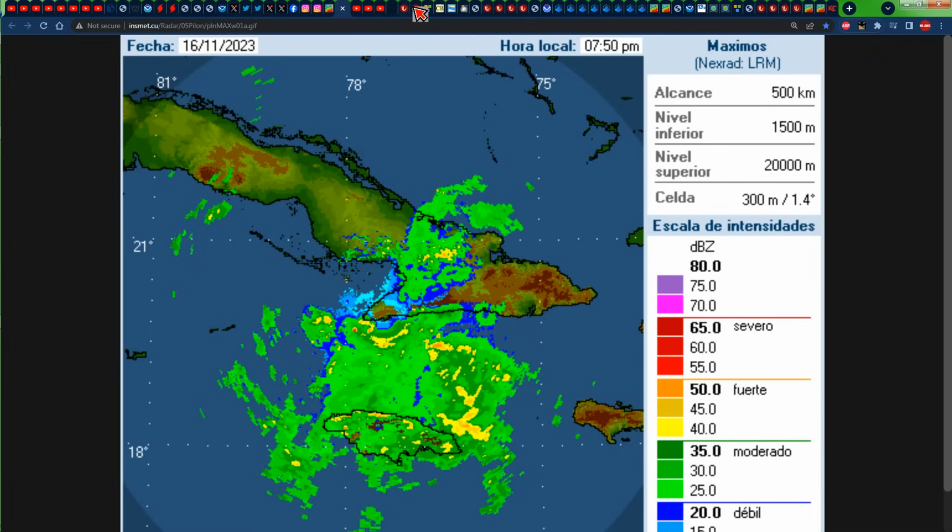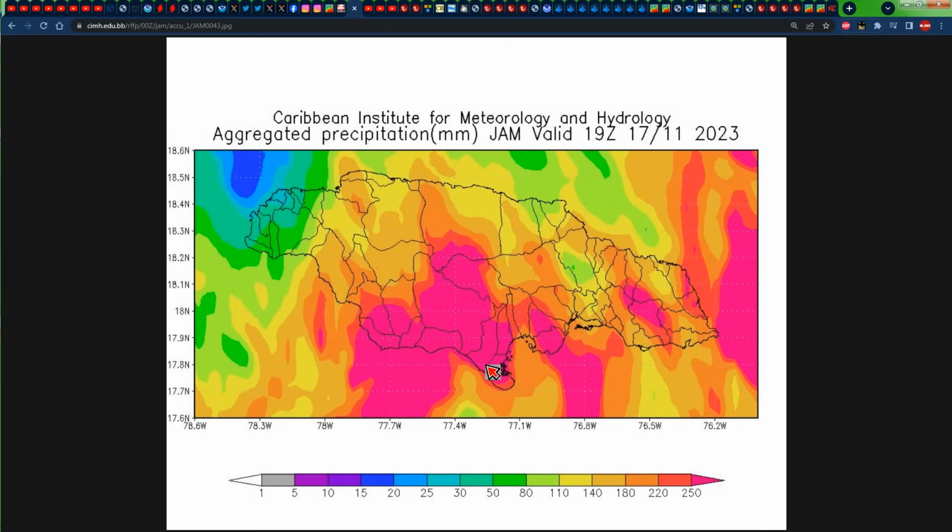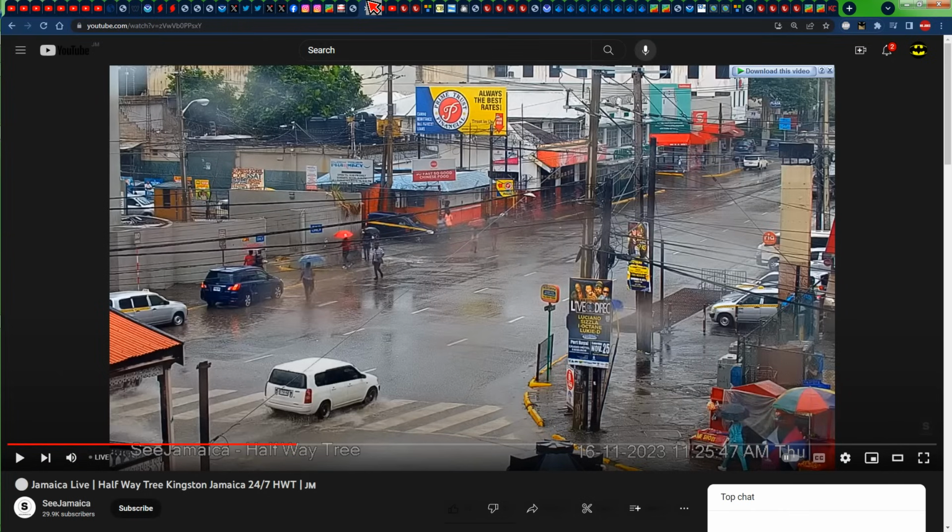rainfall to come. And if we take a look at the Caribbean Institute for Meteorology and Hydrology website, this does indeed paint a picture of where we had the heaviest amounts of rainfall across the island for today. So definitely sections of some southern parishes, St. Elizabeth, Manchester, Clarendon, St. Catherine, sections of St. Thomas got in on that tremendous rainfall, and we see the rainfall totals in millimeters. Not so much across the north, but definitely the southern parishes got in on the brunt of the rainfall.